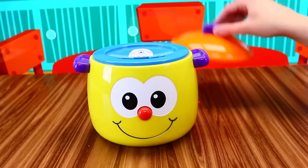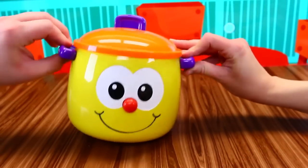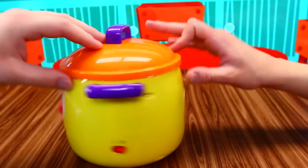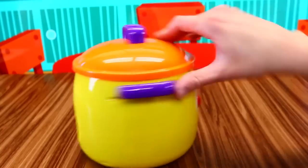Okay, and I'll keep on going. Yeah. So let's put on the lid. It does look like a cookie jar to me. It does, cute. It's really cute. It's got pot handles. I like the lid. Yeah, it's really easy to take off. Yeah, kind of spins.